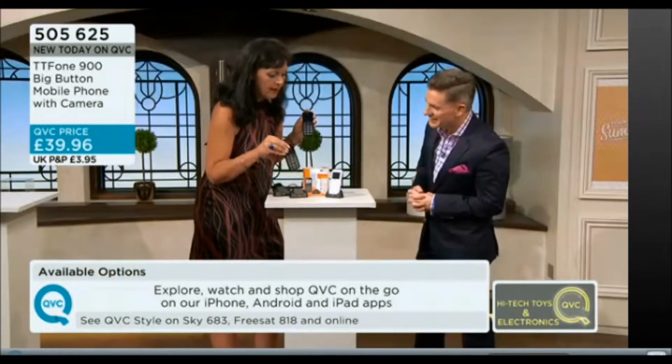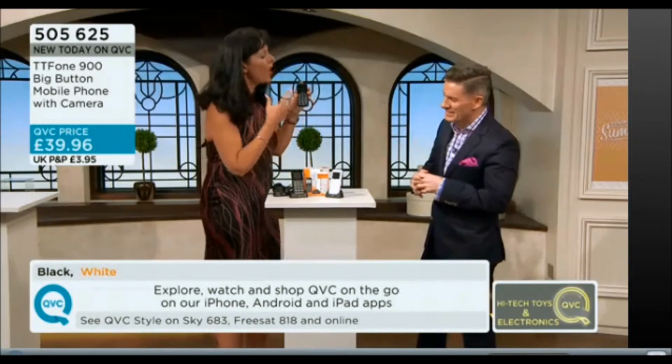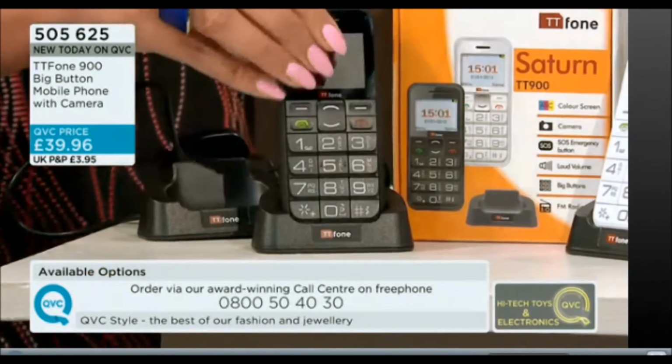Yes, absolutely, and send a text, and it's got a camera and a video, if you wanted it. But another major couple of bits, I'm getting excited now. Look at the way that it just docks into charge. No fiddling. So why would you have a fiddly charging system if you need to have a bigger button phone? So you just dock it straight in and it'll charge.